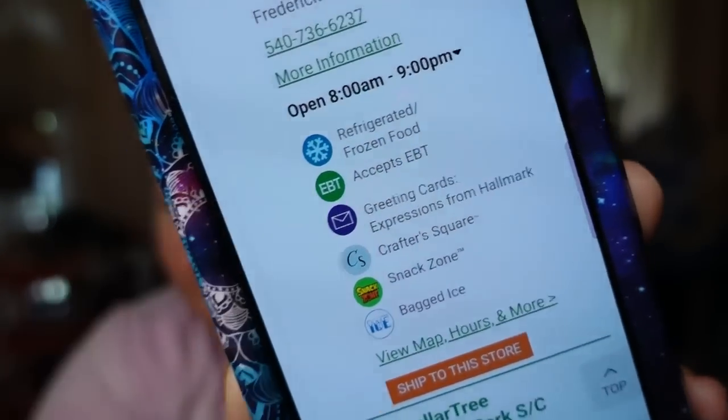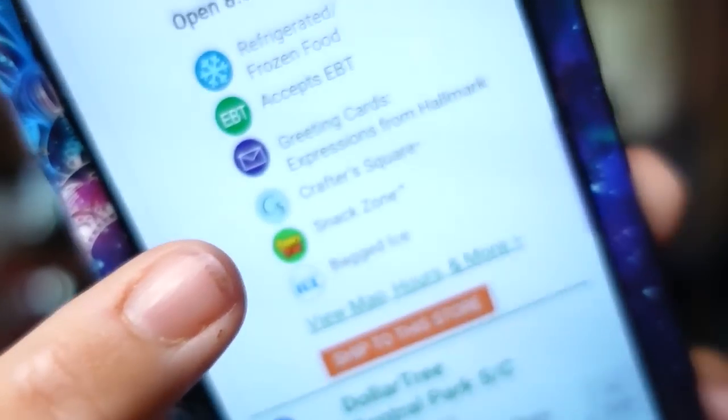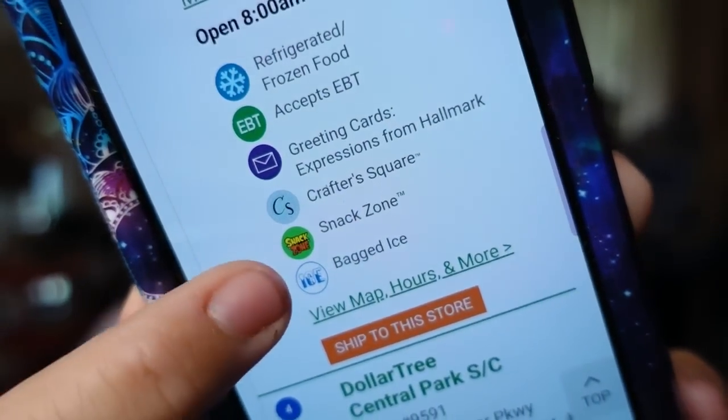All right, and then it says whether EBT is accepted. EBT is like food stamps. In case you're not in America, you don't know what the heck a food stamp is. It's government assistance for food. Snack zone, which means they have snacks. Bagged ice means they have bagged ice.